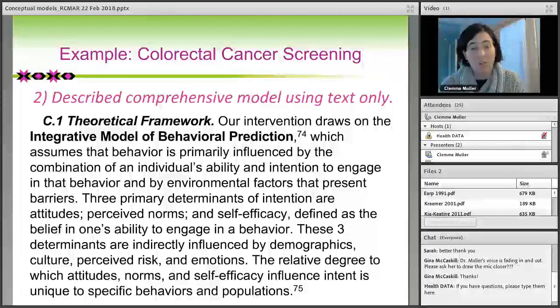Okay, so here we don't try to describe the entire integrative model of behavioral prediction. We reference it, so reviewers who want to can go look it up. But it's not critical to understanding our project, so we don't present it in its entirety. We try to just summarize the parts that are most relevant to our particular study.